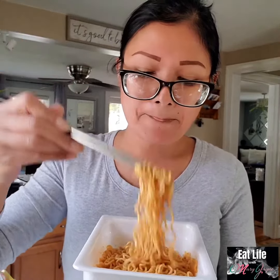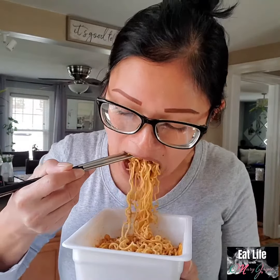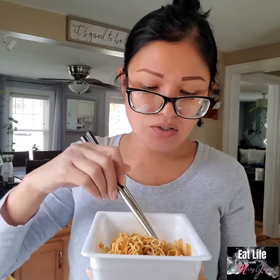Wow, that really has a kick to it. It actually burns my tongue. The flavor is really good. This is spicy. Wow. If you like spicy noodles, I suggest you give this a try. Wow, one of the spiciest noodles I've ever eaten. That was just two bites.